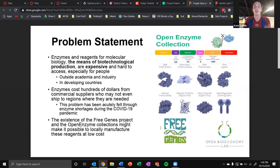However, the means of biological technological production, which are these enzymes, these little atomic machines that can manipulate and build and degrade and transform molecules with a sophistication and complexity unmatched by any other technology on Earth, are really expensive and hard to access, especially outside academia and industry in developed nations with well-developed biotechnological industries. These enzymes cost hundreds of dollars from commercial suppliers. They're not available in many regions. And this has especially been made clear this year with the COVID-19 pandemic, where there have been shortages of these enzymes all over the world, even in developed nations.